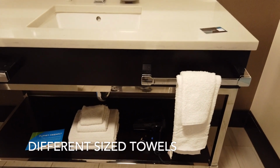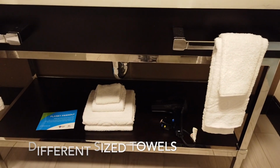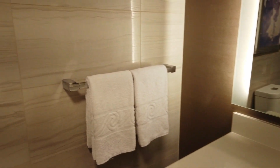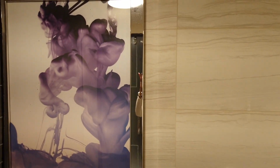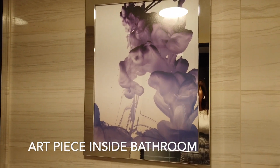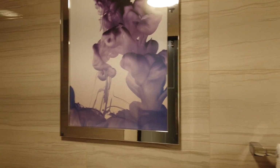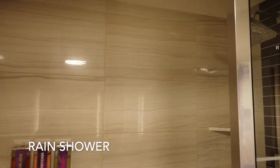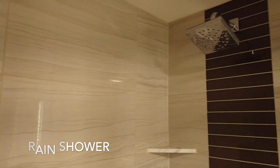It's not that much, but I only booked for one, so I'm not sure if you book for more, you get more towels. And this is their piece of art. It's kind of modern. Everything here is modern. It's abstract. This is their shower. You see, it's rain shower, which is actually great.